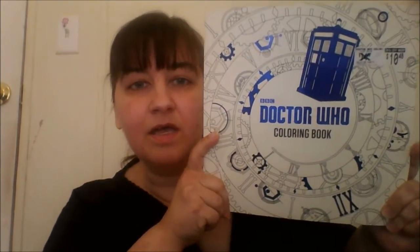And then lastly, this is the one that I just couldn't wait for to come. I kept waiting for it to come. Bam! I got the Doctor Who coloring book. I don't know if I'm going to be able to show you this or not. It has basically a design in here for each of the Doctors.